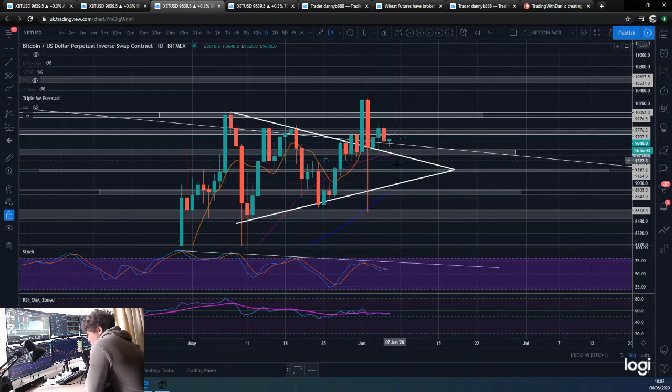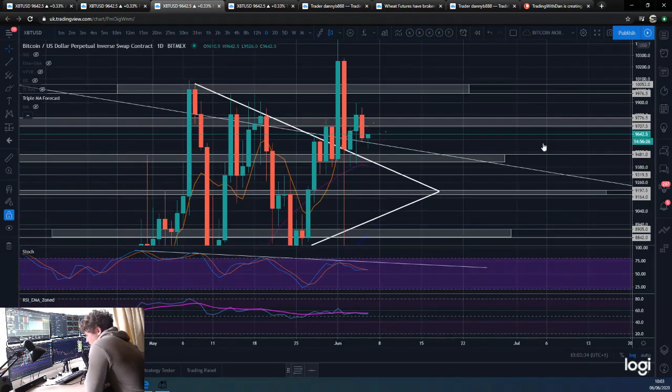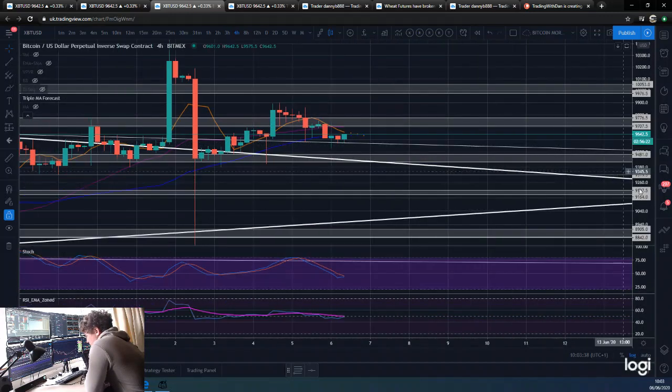But until we break below there, obviously, if we break below here, that's the level I've been talking about. This is sort of 9,300, 9,400. If we break below there, then yeah, I'll definitely be expecting to move down to the high 9,000s. But as it stands at the moment, that doesn't have to happen. This can just be a move into the lower zone here.